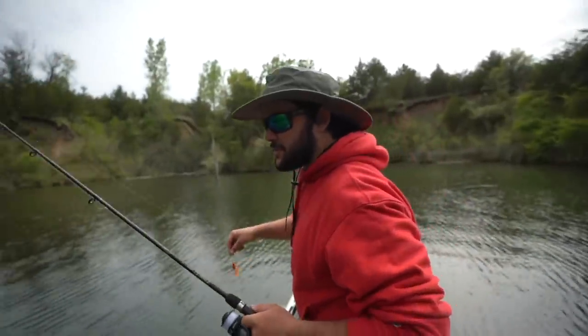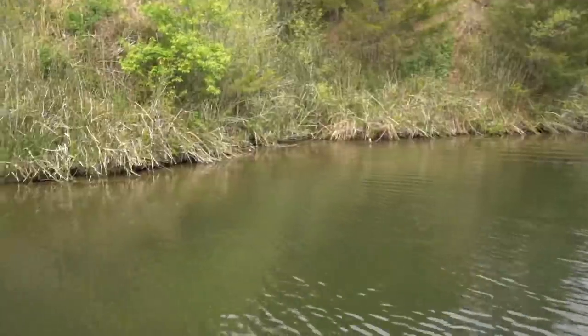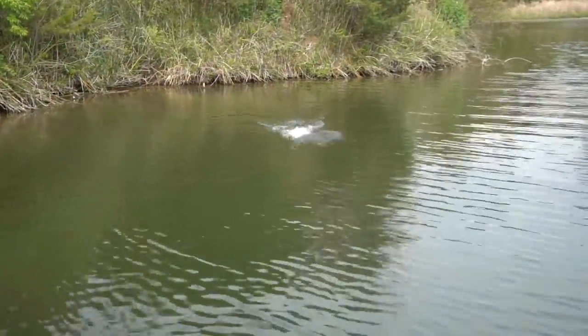We're gonna see if we can get another one here. I'm gonna continue to pitch shallow here. Go ahead and give it a little. Oh, look at the skip. Oh, he ate it! He ate it! We got another one! Oh, look at that! Dude, he smoked it right away.